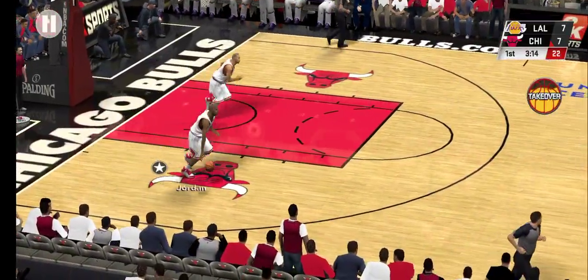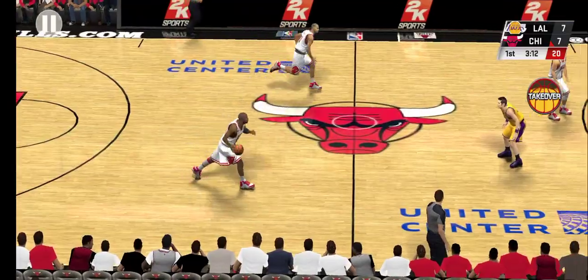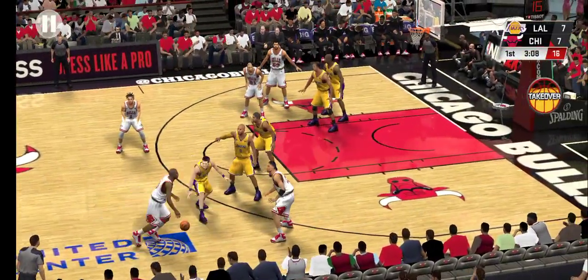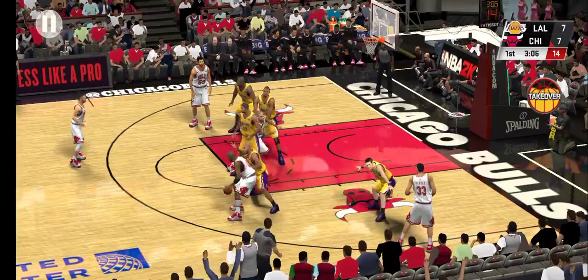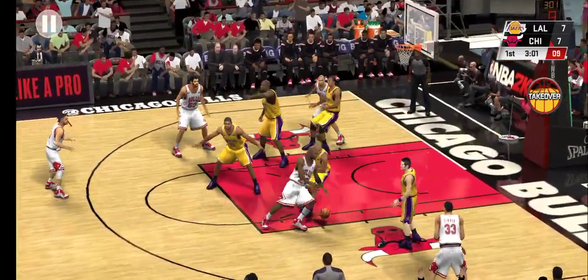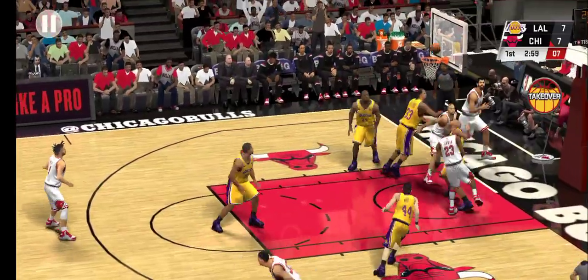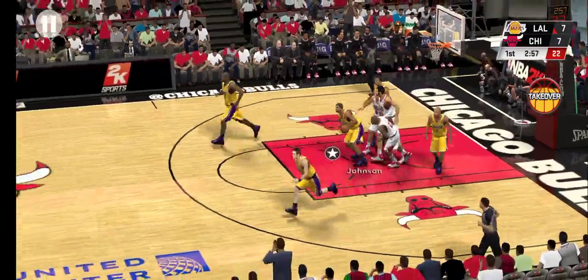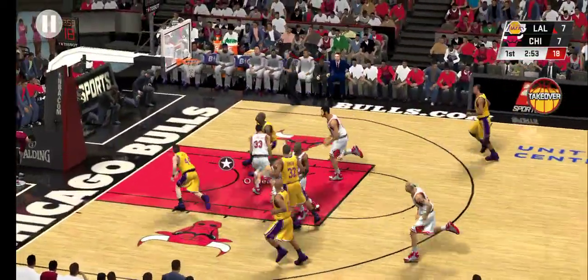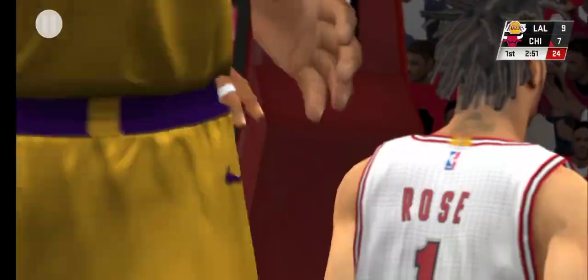Here's Jordan. First quarter of play, we're about 3 minutes in. Right side, Jordan. Good work defensively by Kobe. Usually if he gets to the rim, he's converting it into points. But the defense stood tall there.